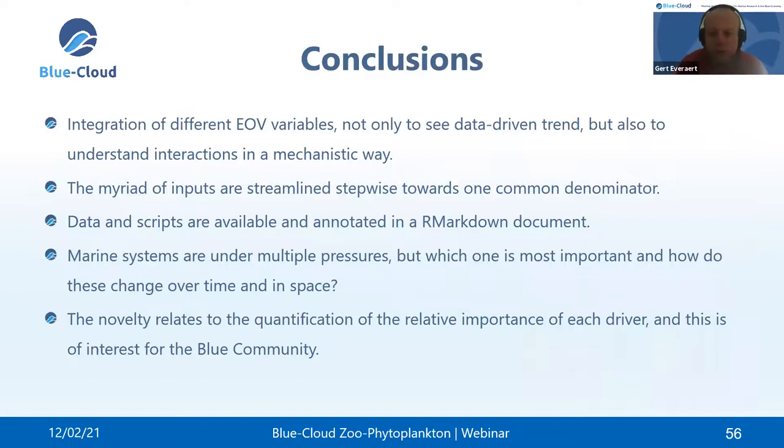As a conclusion, I can say that with the integration of these essential ocean variables, we do not only see the data-driven trends by our colleagues, but here we also understand the interactions in a more mechanistic way. Of course, and I could not go into detail here, we needed to streamline the units of the different inputs towards one common denominator, which in our case was the nutrient content of each of the building blocks. The data and the scripts are available in this R Markdown document.